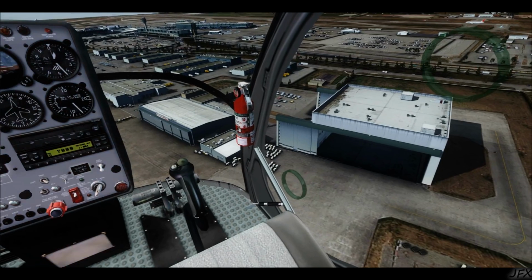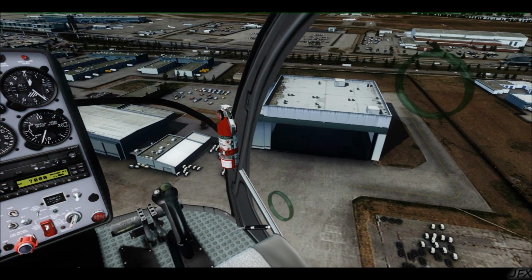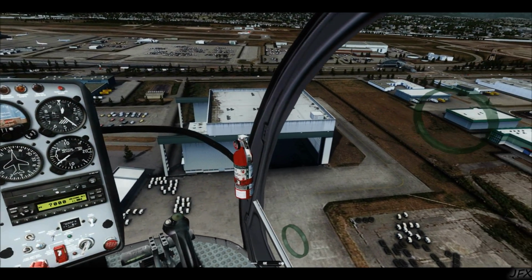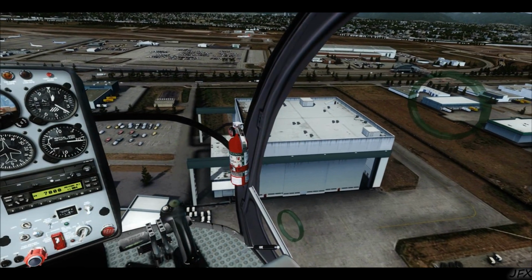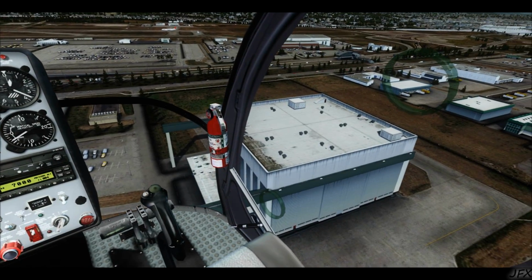Canada 129, altitude restriction, 7, clear for takeoff on your 08. Clear takeoff, runway is 08, right? 7, 5, 2, 7. Good morning. Good morning.